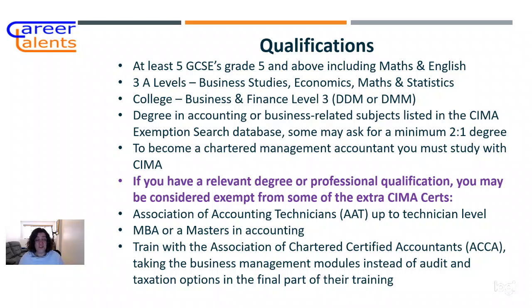Now, the degree you do is really, really important as well. I suggest that you Google search degrees in accounting and business related subjects that are listed in the SEMA exemption search database. That will show you degrees that include business elements that would make you exempt from some of the certificates that SEMA require you to do. If you go in to do SEMA without the relevant business experience, you can still continue on, but you have to do an extra qualification within SEMA that centres around business and management in a certificate form before you can start the professional qualification. So doing the relevant degree can save you so much time.